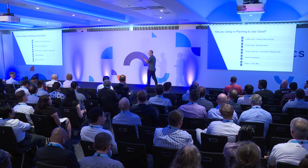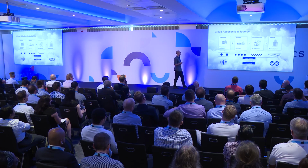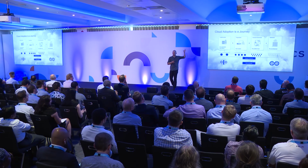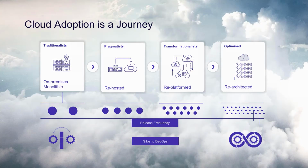So I would say roughly 60 to 70% of the room already use cloud services or plan to use them in the future, right? So it's something which really makes sense and drives the market. So if we look at the different people there and how they adopt cloud, we have, from our classical monolithic on-premise infrastructure up until the optimizers who really think about tearing their whole application apart, providing every transaction, every function as a microservice. We have all the way there, and we will go through them one by one.